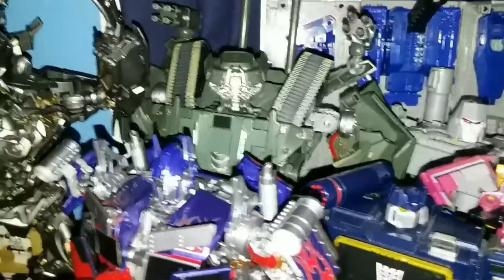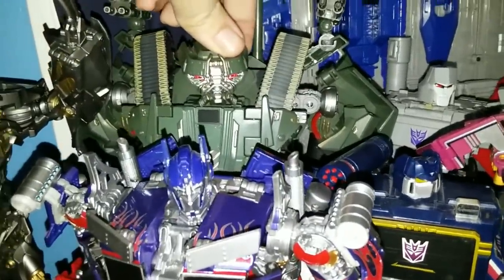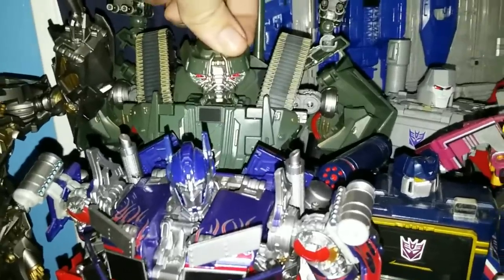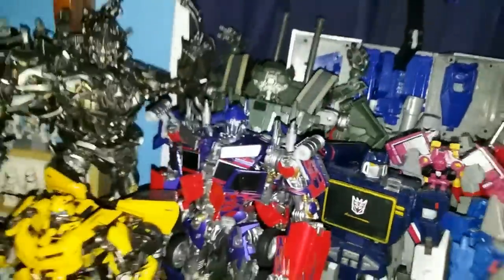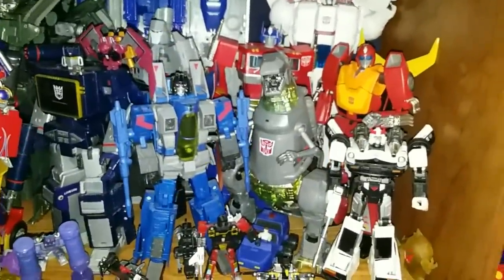And then we have the Black Mamba Brawl, which I don't know how well you can see it. I just found out he has light up eyes. I seriously didn't know that. So that's awesome. Then my G1 masterpieces.